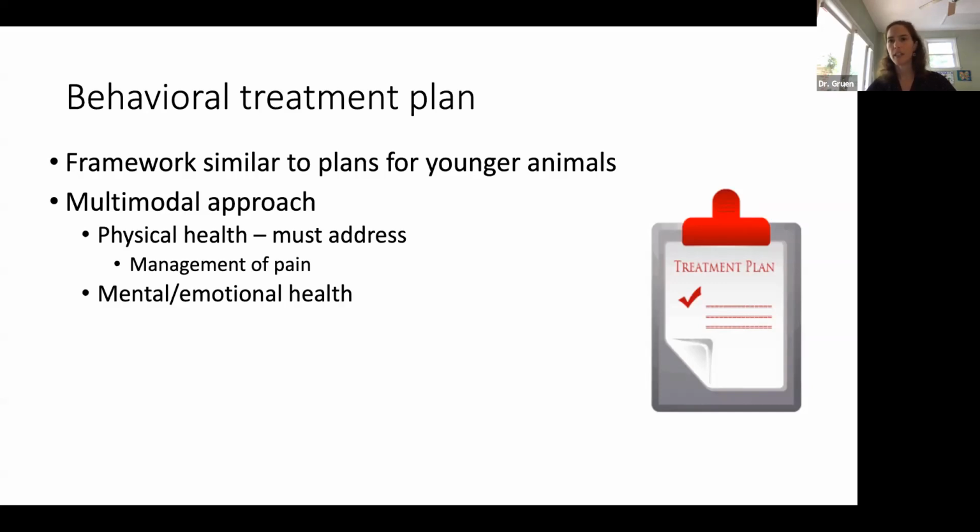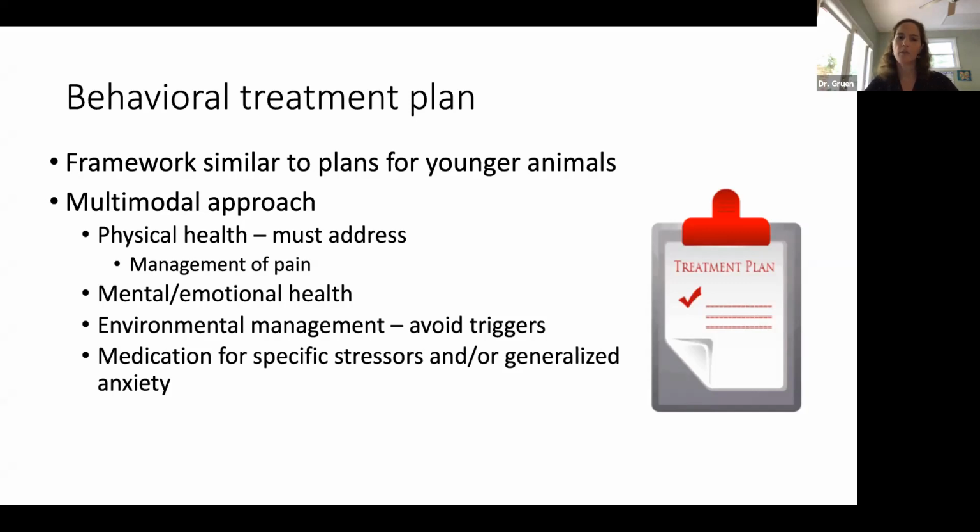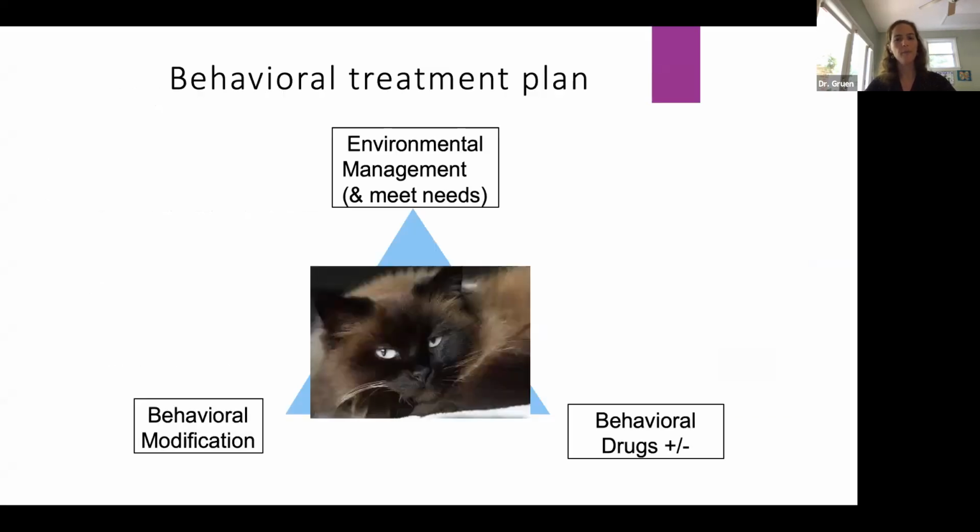We want to look at their mental and emotional health. How are we setting up their home? Are we able to meet their needs for social interaction and engagement, and also for time alone, right? Environmental management so that we can avoid triggers for problematic behaviors, which we'll talk about. And then often we use medication for specific stressors or if needed for more generalized anxiety. So this is how we think about our behavioral treatment plans: these three big areas. Our behavior modification, our environmental management and modification if needed, making sure that we're meeting that cat's needs, and then behavioral medications where they're indicated.